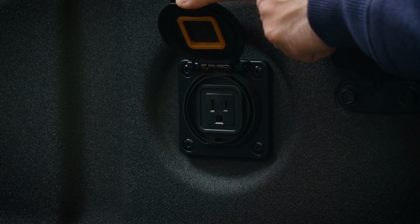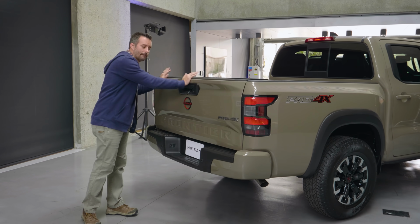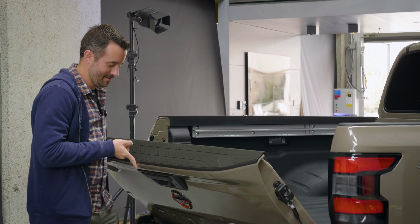You also have a power port in the bed as well. That's pretty cool. Oh, and it's easy to lift up too. This is way nicer than my old Chevy. It's way nicer than my 72 pickup. Look how easy that is. And one finger that.